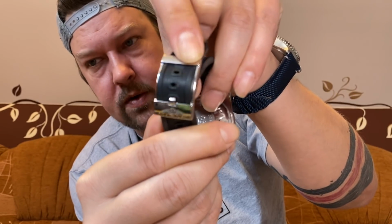Now, I mentioned that it has a folding clasp, which is really, really interesting. It's not the normal or the traditional folding clasp that I'm used to, because, you see, that's how it works.